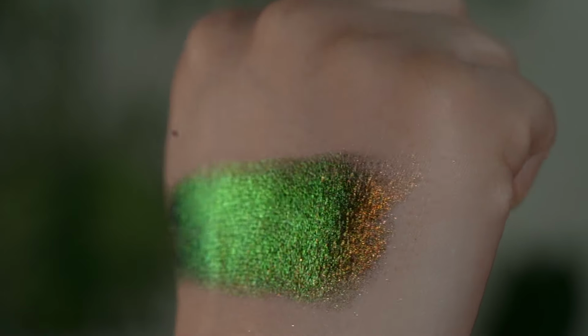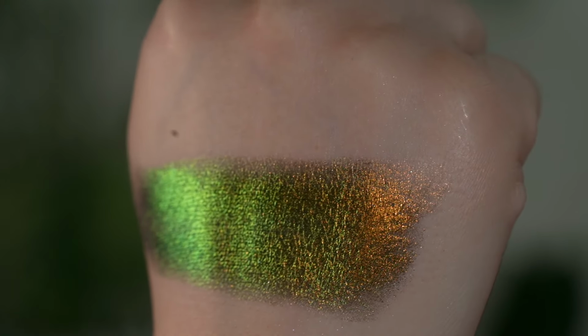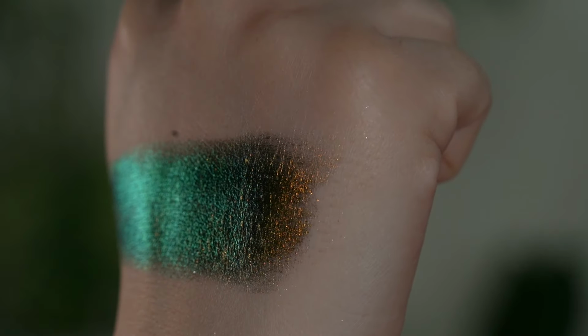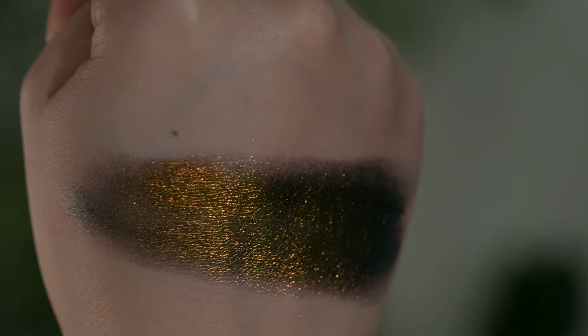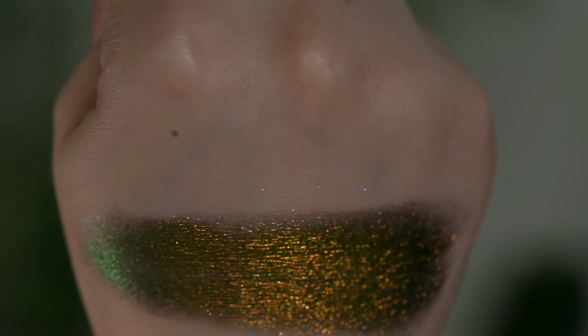There's Deserted. This is a beautiful, kind of more jeweled type of very smooth multi-chrome. Feels really nice and silky, smooth. I don't think the black base is very evident in this shade. It's almost like an orangey, rusty shade. And then it goes into a true green to a teal.